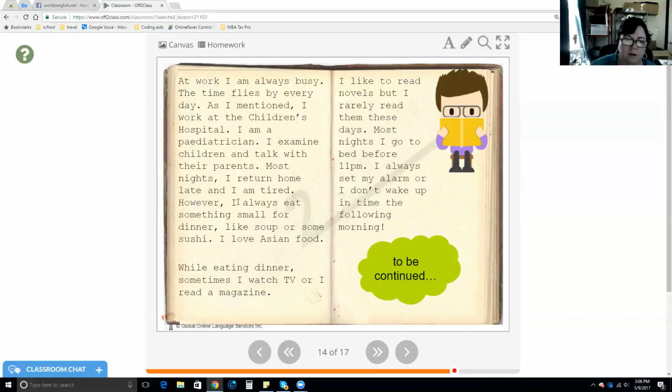However, I always eat something small for dinner, like soup or some sushi. I love Asian food. While eating dinner, sometimes I watch TV or I read a magazine. I like to read novels, but I rarely read them these days. Most nights I go to bed before 11 p.m. I always set my alarm or I don't wake up in time the following morning. To be continued.